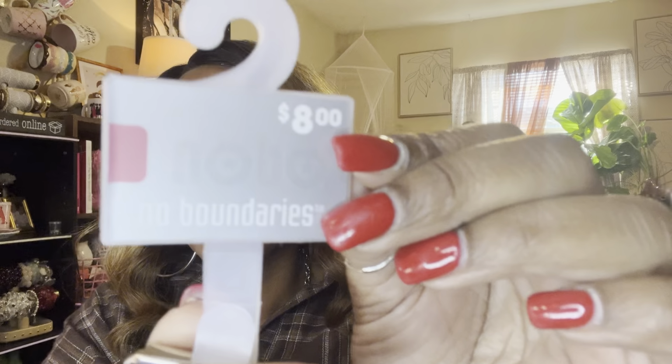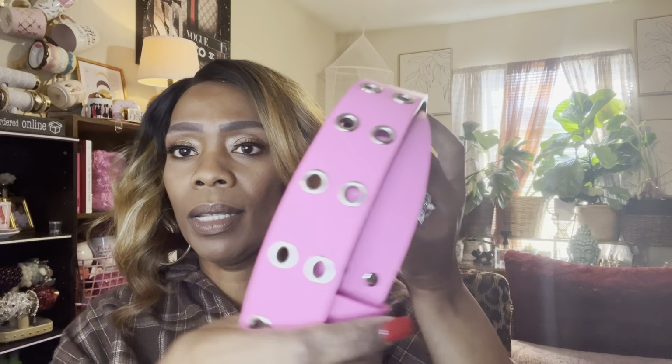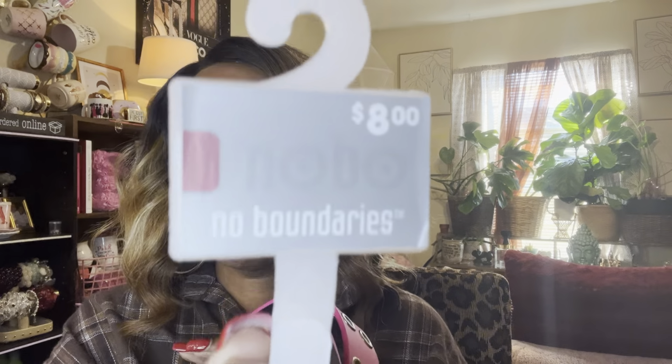And then I got this one. It's like a hot pink. And this is by the brand No Boundaries. So this is a Walmart brand also. And it was originally $8. So I got that one. And I got this one. It's also hot pink. It is by the brand No Boundaries as well. And it was originally $8. And then I picked up, I got two of the white ones. I didn't know I had another one. So I got two of the white ones and two of the black ones.